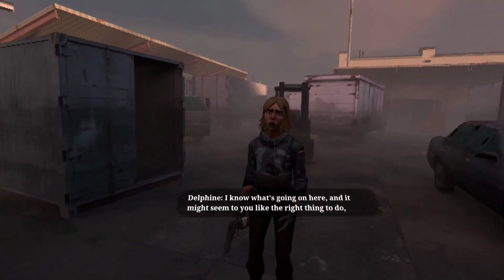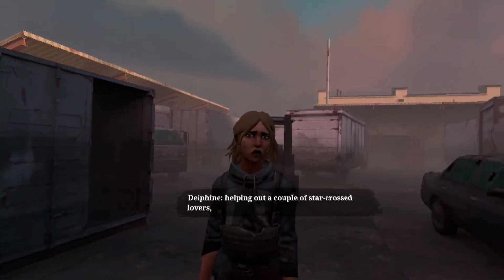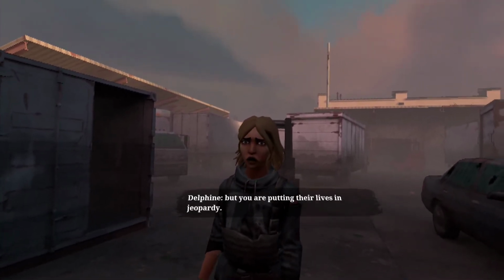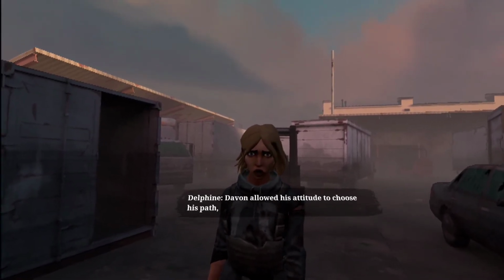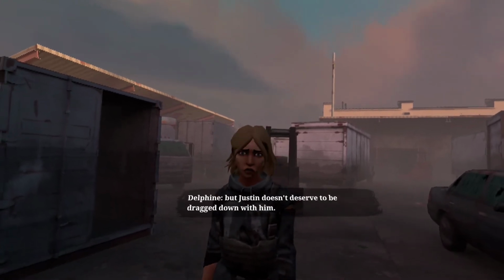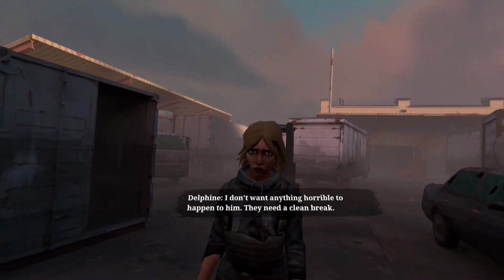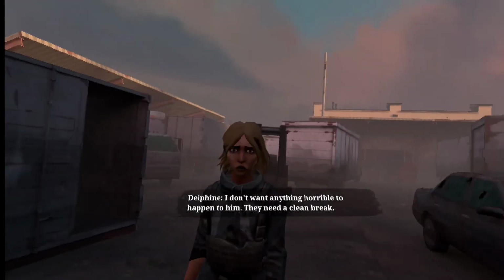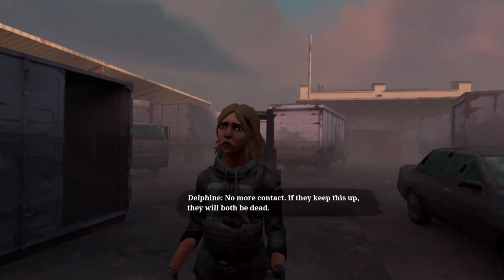I know what's going on here, and it might seem to you like the right thing to do, helping out a couple of star-crossed lovers, but you are putting their lives in jeopardy. Devon allowed his attitude to choose his path, but Justin doesn't deserve to be dragged down with him. We've been through a lot of shit together. I don't want anything horrible to happen to him. They need a clean break, no more contact. If they keep this up, they will both be dead.